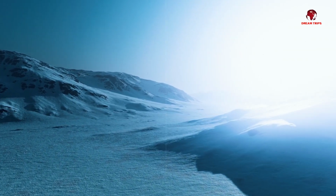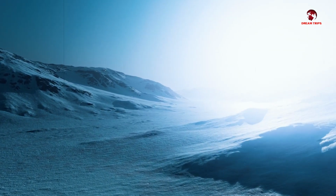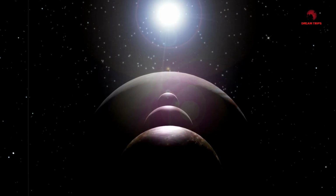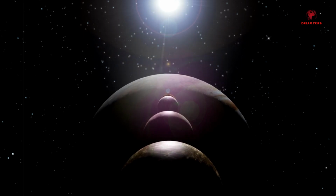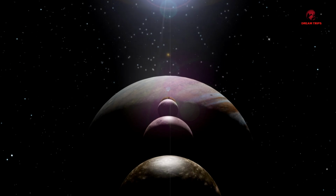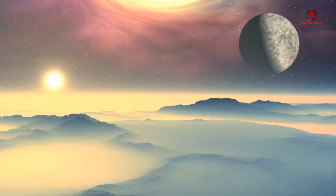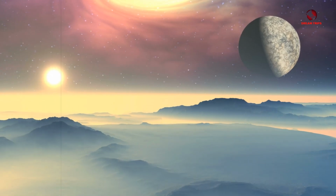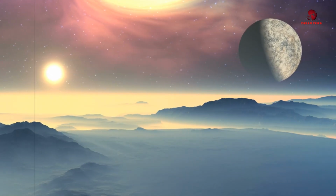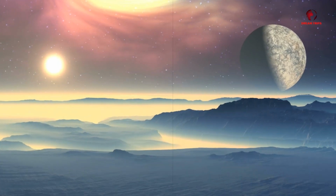Surface-subsurface interactions. The interaction between Europa's surface ice and its subsurface ocean is another potential habitat for life. The ice shell may be dynamic, with areas where the ice has melted and refrozen, possibly allowing for nutrient exchange between the surface and the ocean. Features such as chaos terrain, where the ice appears to be broken and refrozen, suggest active processes that could bring nutrients from the ocean to the surface and vice versa.